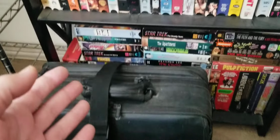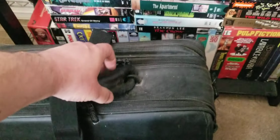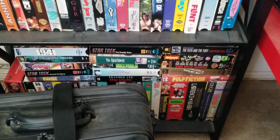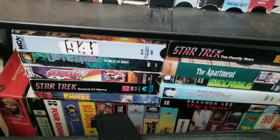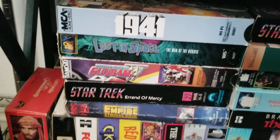Okay, there's more down there, but we're not going to get to them. This thing is stupidly heavy because it has 2 laptops inside of it and the chargers for the laptops, so it's ridiculously heavy. I guess they're old laptops that weigh a lot. Why not? Maybe you want to look at these tapes.